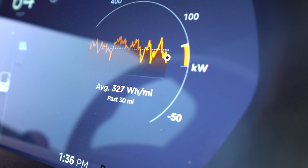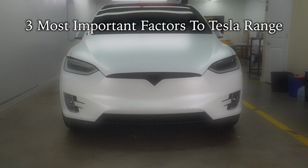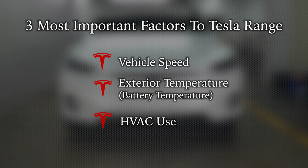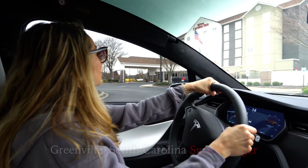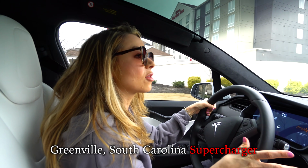From our experience, the top 3 most important factors to your range in order of priority appear to be vehicle speed, exterior temperature, and perhaps more importantly, the battery temperature and HVAC use. This is true given your elevation remains generally unchanged. We've learned that if at least 2 of these 3 factors work in your favor, the vehicle's range will not disappoint.